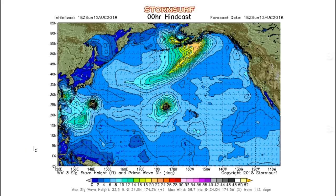I'll just do a real quick check here. Northern Hemisphere, North Pacific, significant wave height. So we have the remnants of Hector. It passed south of Hawaii and generated some swell for Hilo in that area. Pretty good, some pretty decent size, but not so much anywhere else. And it's sort of a fish storm right now out in the open ocean.